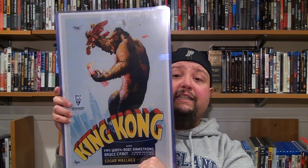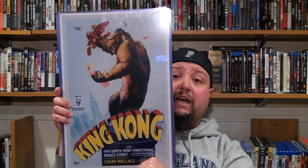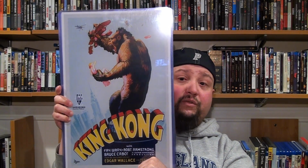Last but certainly not least is the poster for the original King Kong film from the 1930s, the one that was done with amazing stop-motion visual effects, and I really love this film. I think the effects do really hold up.